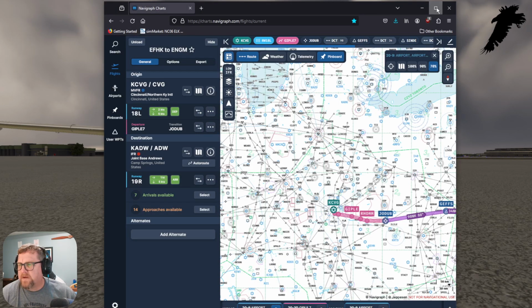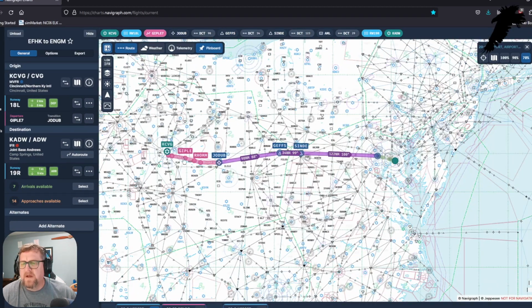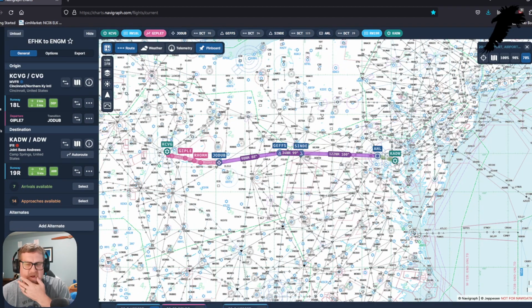We'll be traveling eastbound today from Cinci. Pretty much a straight shot. We will be departing northern Kentucky off runway 18 left, the Gipley 7 departure, and then coming into Andrews. A little bit different weather. It's marginal VFR as we leave Cinci, as you can see in the intro shot, but IFR right now up at Camp Springs. We'll be expecting 19 right, and we will see.